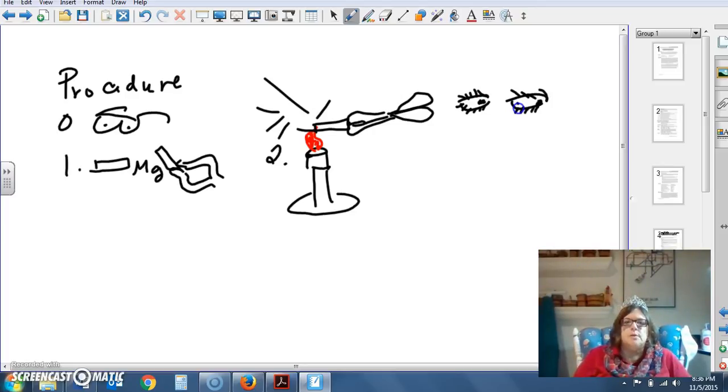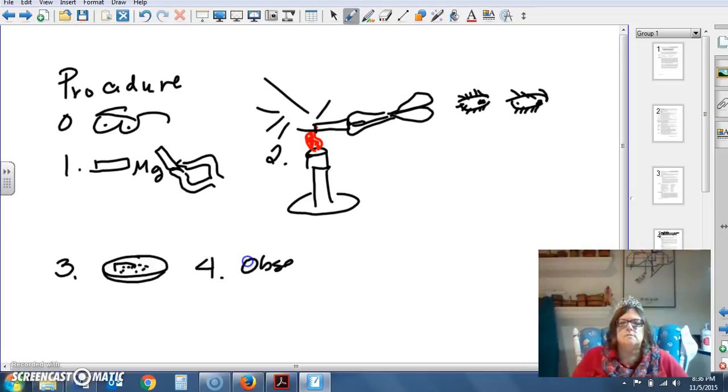You're going to let it burn completely. Then you'll put the remaining pieces into a watch glass. In step 4, you'll record your observation. All right, that is reaction number 1. So that's lab station 1.